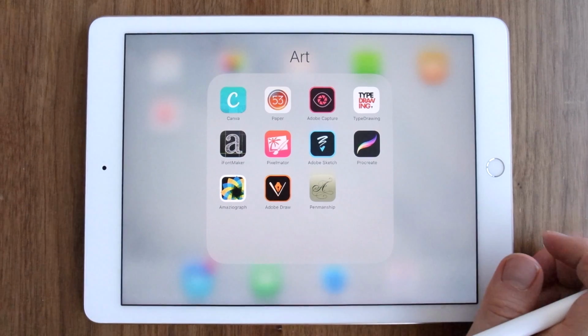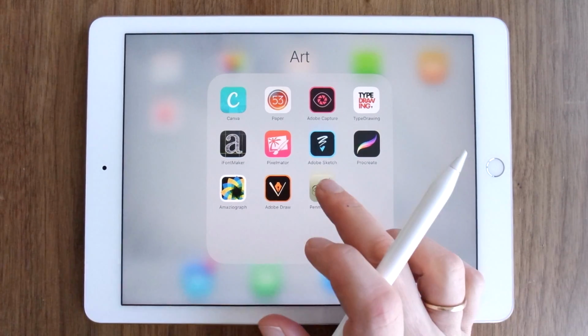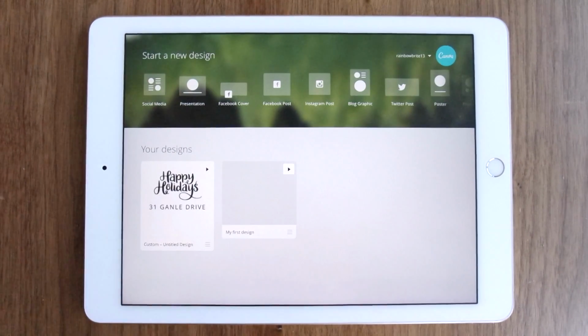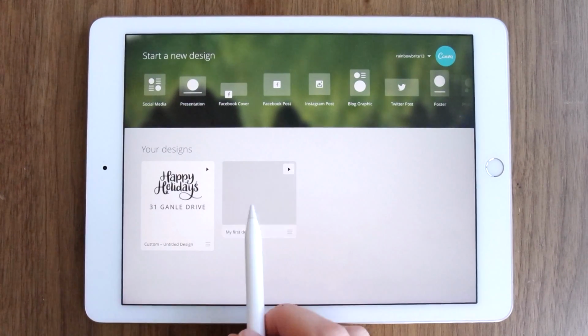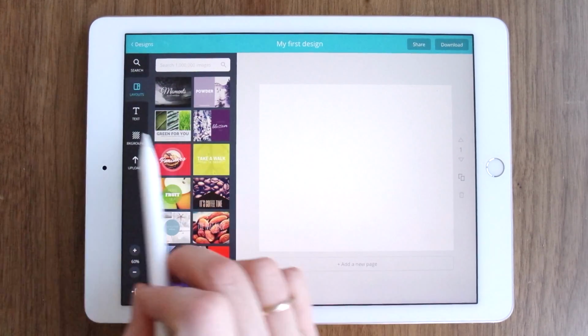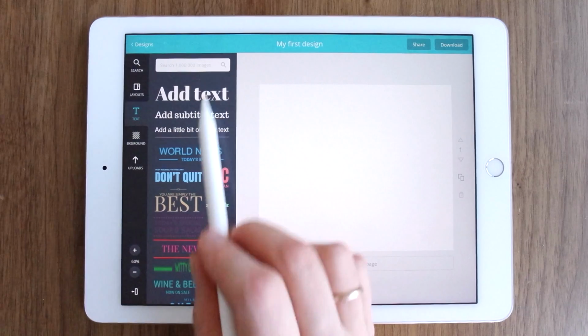I also have Canva here. I'm trying it out because I create stamps on Etsy, so I can import an image and then throw some text underneath for a return address stamp. But it's also good for video thumbnails or just playing around with text and images.